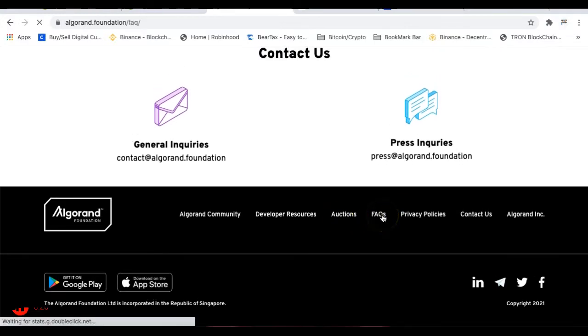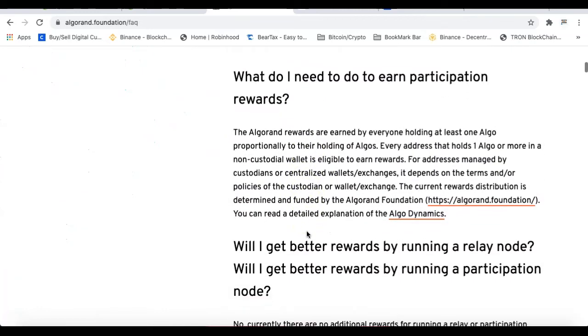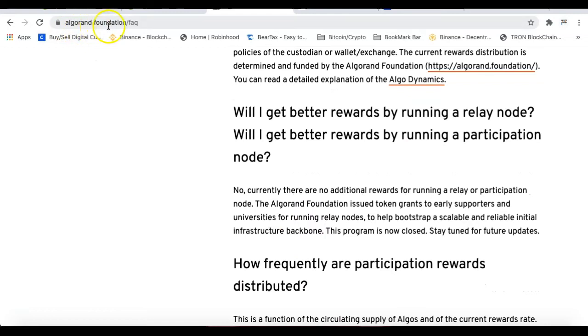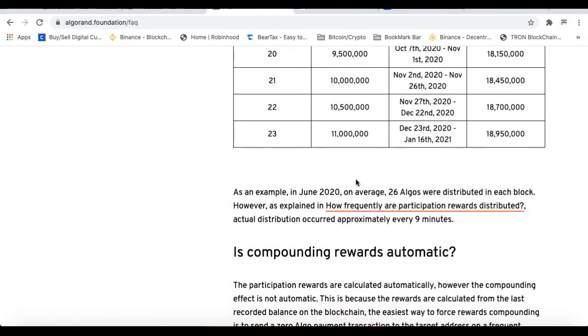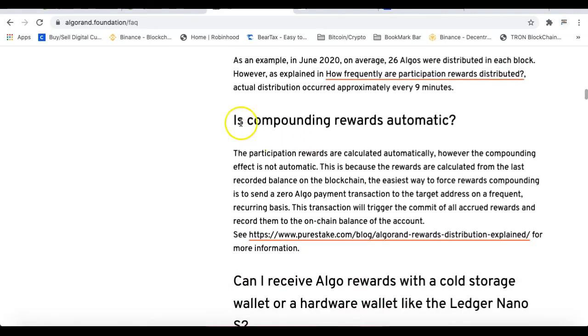Okay, it's under facts. So let's go under facts, and you guys can see rewards, and that's algorand.foundation/FAQ. Just go to that site and you can read information on the rewards and how they're doing it to pay you, and you can compound your Algorand as well.